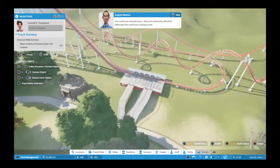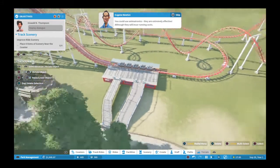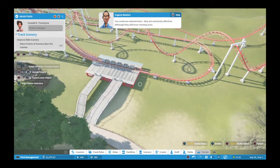You could use animatronics. They're extremely effective, although they will incur running costs. And, of course, there's all those wonderful scenery blueprints that Eugene made for you. Indeed, I really cannot overstate how long it took me to make those for you.